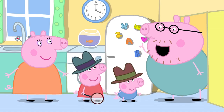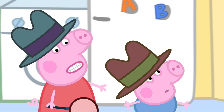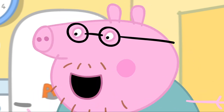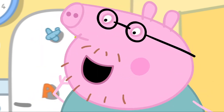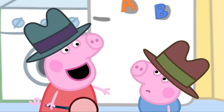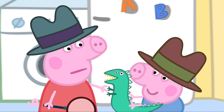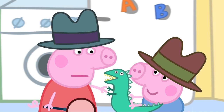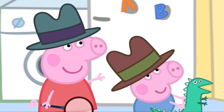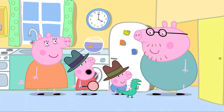Now what you detectives need is a mystery to solve. Daddy, what's a mystery? A mystery is something detectives are good at sorting out. Like finding things that are lost. I know. We can find George's toy dinosaur. That's always getting lost. Dinosaur. Mr. Dinosaur is not lost. Oh. What about your glasses, Daddy? You're always losing them. Oh, not today. I'm wearing my glasses. It's not fair.